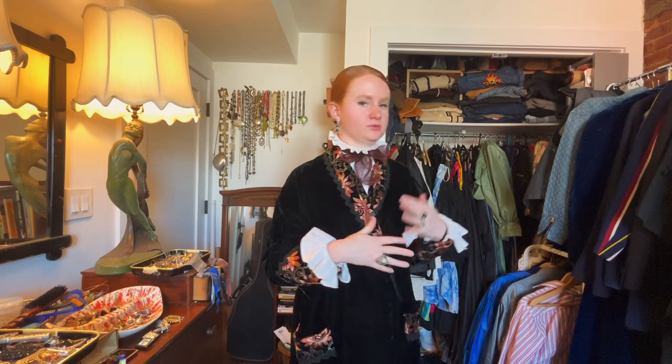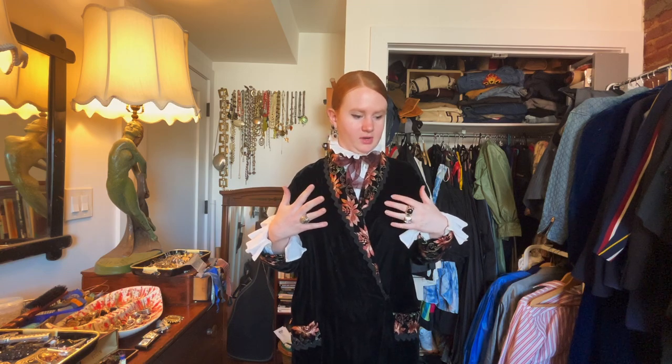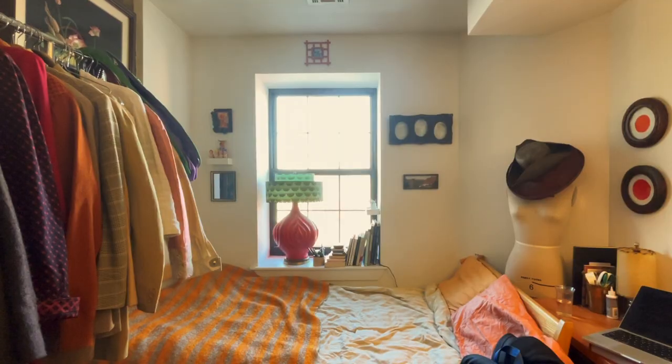But I guess you have not seen the rest of my room. So I'm just going to take you on a quick, gentle little tour of the space as is, so we can get a good look at the before, and then we can move on to the rest of it. Okay, enjoy.